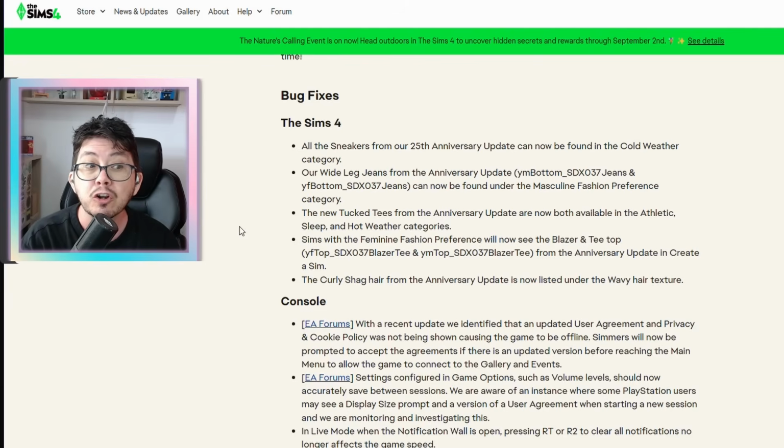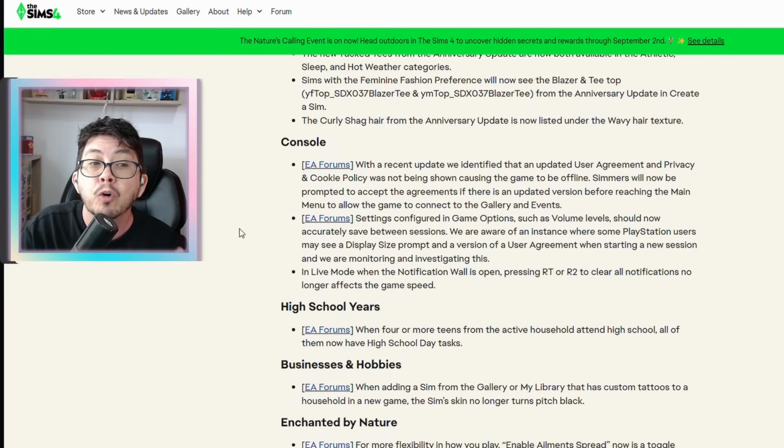For those of you on console, they have identified that an updated privacy and cookie policy was not being shown, causing the game to be offline. You will now be prompted to accept the agreements if there's an updated version before reaching the main menu to allow the game to connect to the gallery and events. Settings configured in game options such as volume levels should now accurately save between sessions for console players.